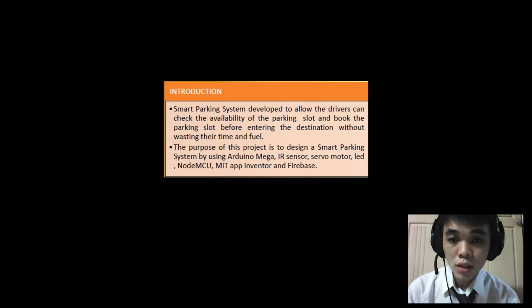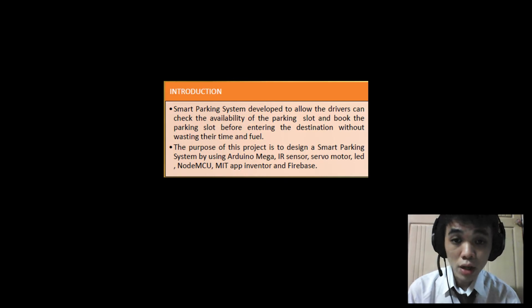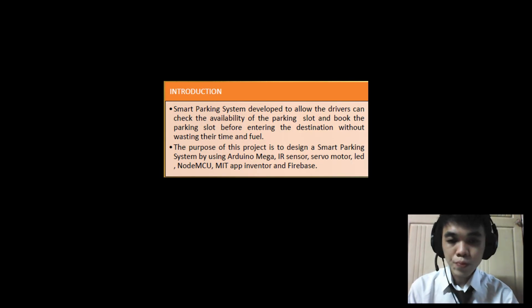First is the introduction. The smart parking system is developed to allow the driver to check the availability of the parking slot and book the parking slot before reaching the destination, without wasting their time and fuel. The purpose of this project is to design a smart parking system by using Arduino Mega, IR sensor, servo motor, LED, NodeMCU as the communication device, and a mobile application app, and Firebase as the cloud.